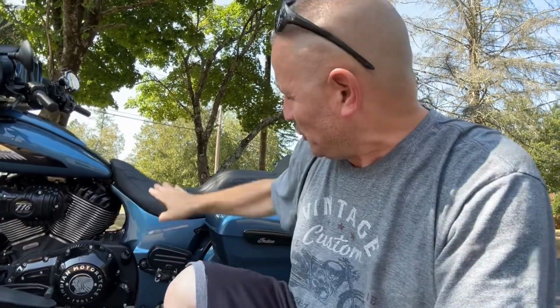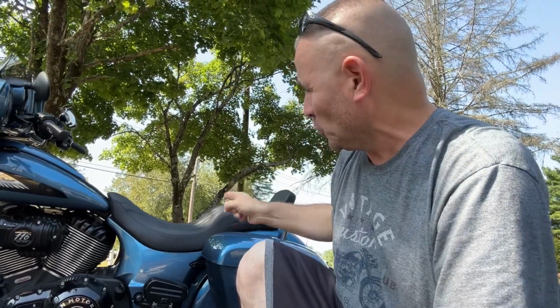The main thing that led me to the seat was that I knew it was going to push me further back, and it was going to give me more leg room. I knew that it was going to sit me back 1.5 to 2 inches. So if you're looking for that extra space, this is the seat to buy.